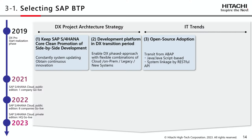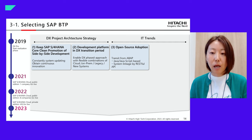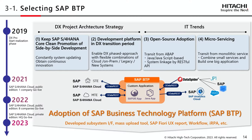And also, from the IT trends point of view, third, to adopt open source. We try to transition from ABAP-based to open source like Java and JavaScript-based programs, and also make system interfaces with RESTful API. And fourth, microservicing. We developed so many add-ons on ECC itself, but wanted to transition from this monolithic system to microservices. The approach is combining small services to build one big application. Then we decided on SAP BTP, the one that makes them realized.